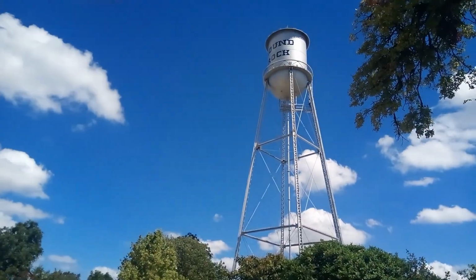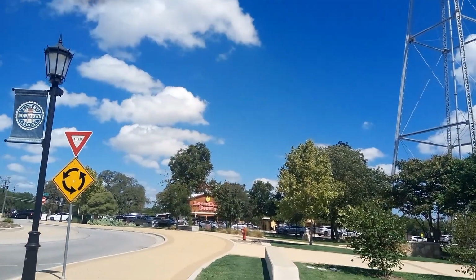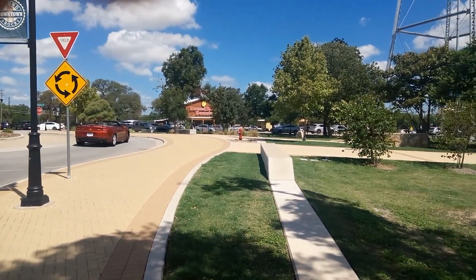Then the next day we woke up and decided to explore Round Rock, where we had stayed. And it's a real nice little town here.